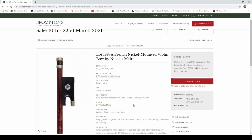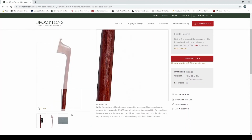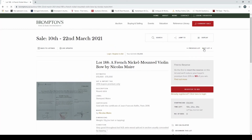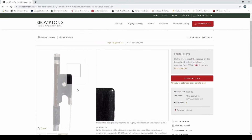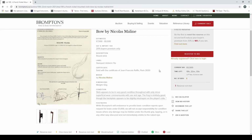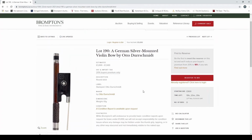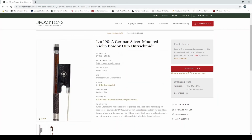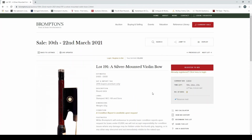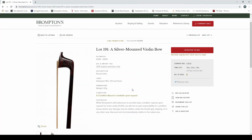A French nickel mounted violin bow by Nicolas Maire with a Raffin certificate. A French nickel mounted violin bow by Nicolas Maline with a Raffin certificate. German silver mounted violin bow by Otto Dörfler. And a silver mounted violin bow. 3 bids on that.